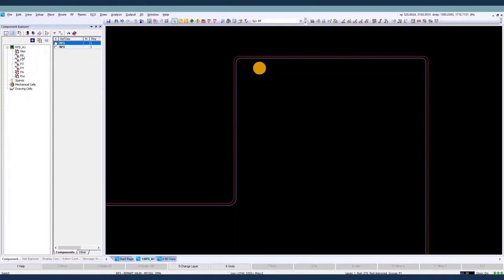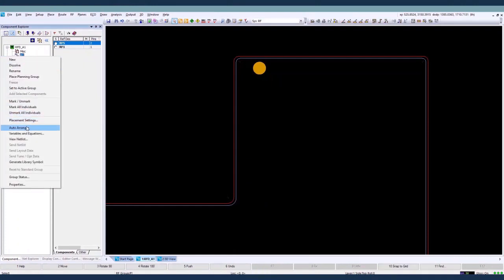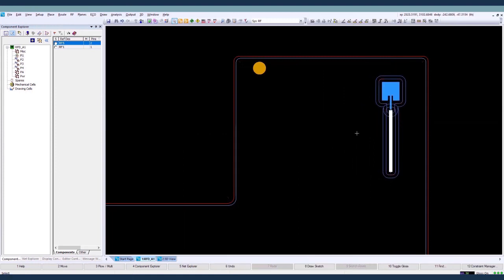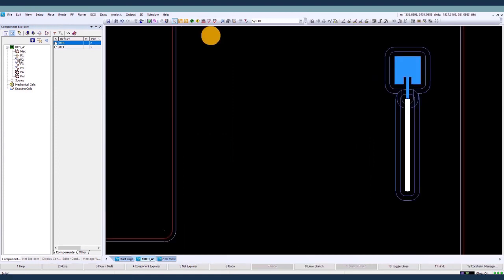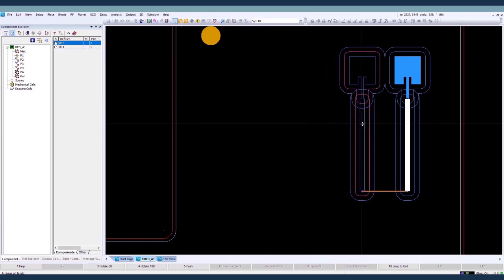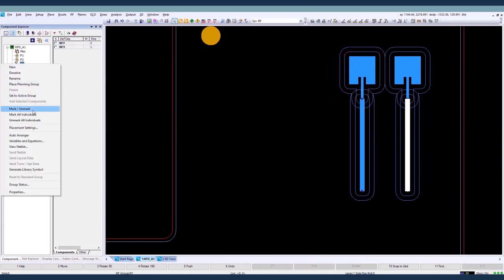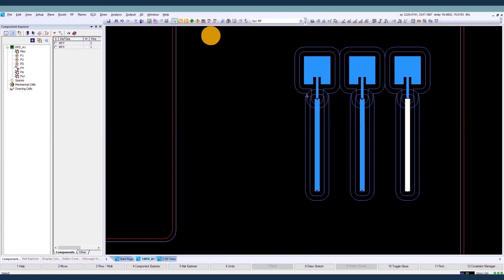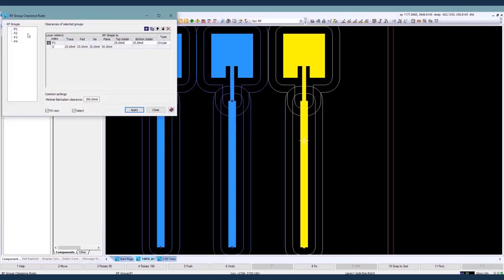The RF groups we created in the schematic transferred over into the PCB. Right-clicking over one of these, we can use the auto-arrange function to automatically place each of the RF elements, simplifying the process of placing each one of the patch antennas on the PCB. As you notice, there's outlines around each one of the patch antennas. These are special design rules that you can create in Xpedition.